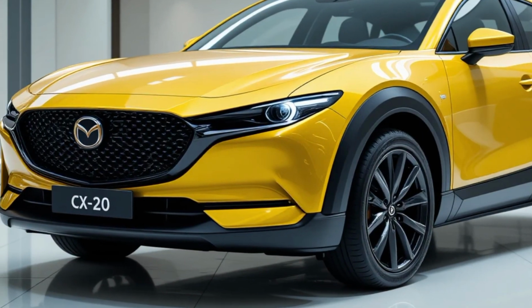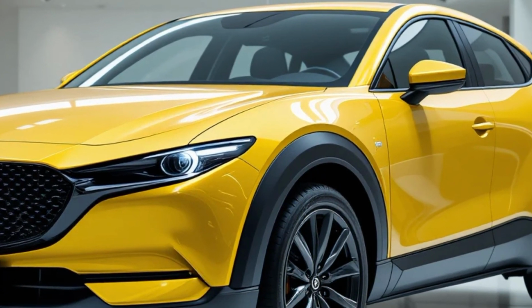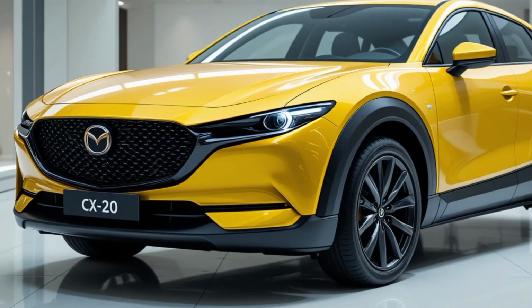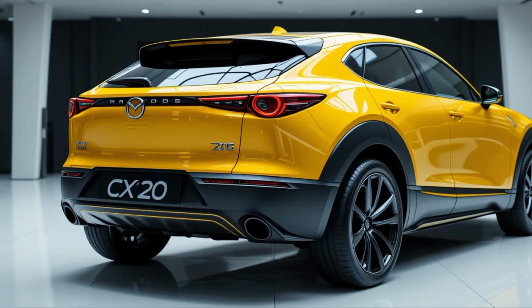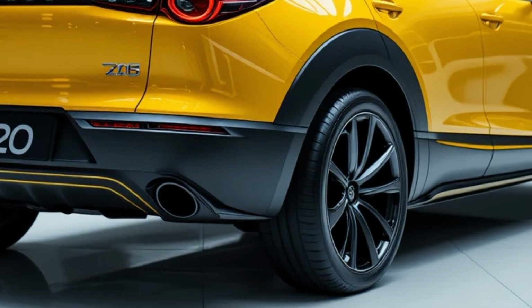Inside, the CX-20 is impressively refined. You get a minimalist dash layout with a standard 10.25-inch infotainment screen controlled by Mazda's rotary dial. Apple CarPlay and Android Auto are standard, and higher trims get wireless versions plus a premium 12-speaker Bose audio system. Soft-touch materials, a floating center console, and ambient lighting bring a surprisingly upscale vibe to a car in this class.